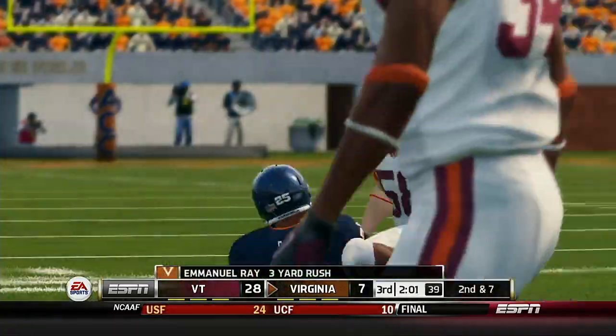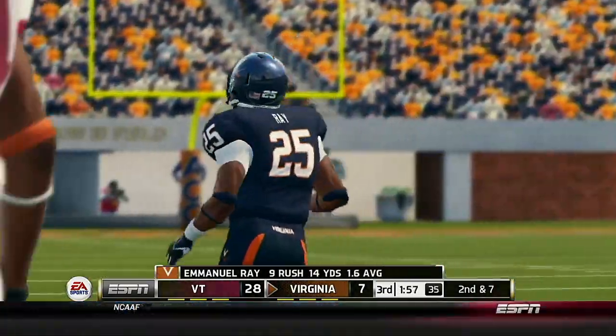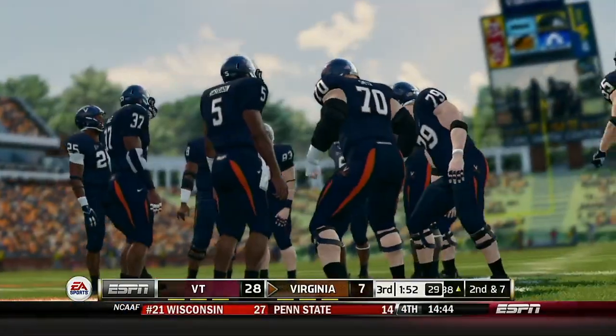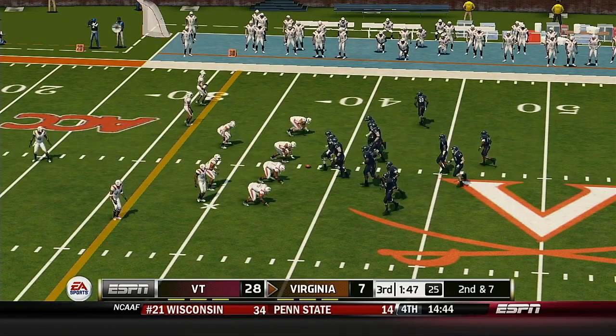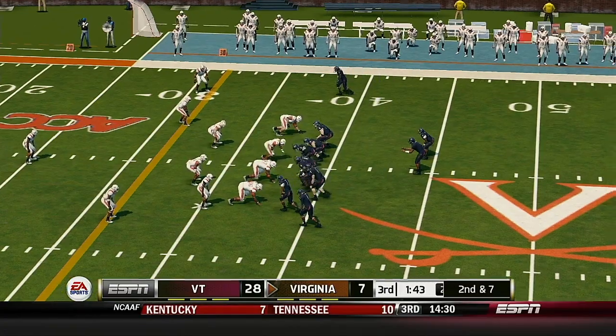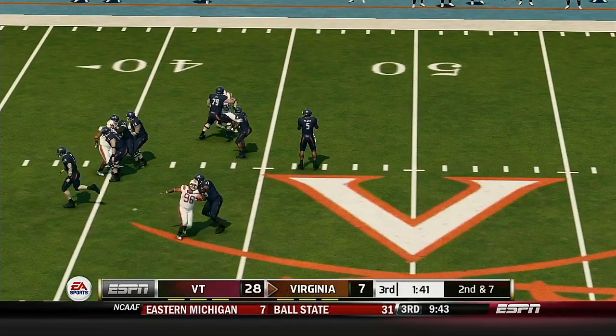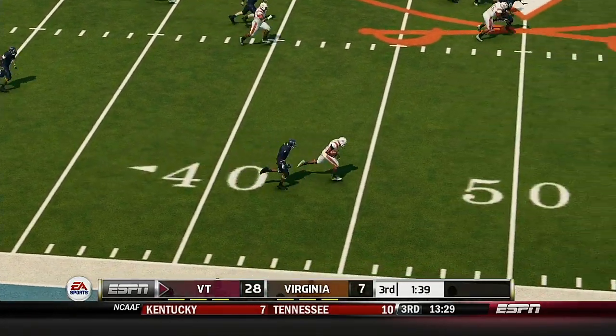Nice gain as he works the right side. Call it a gain of 4 yards. That'll make it second and 7. Tight end right. Four down. At 58 is a mic. Throws left, picked off.